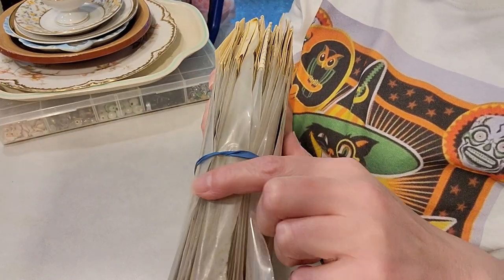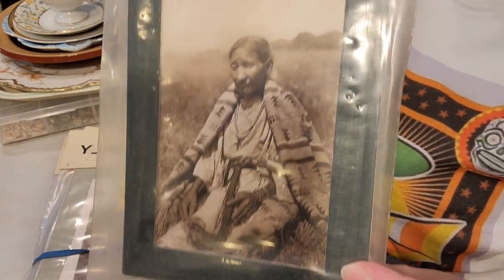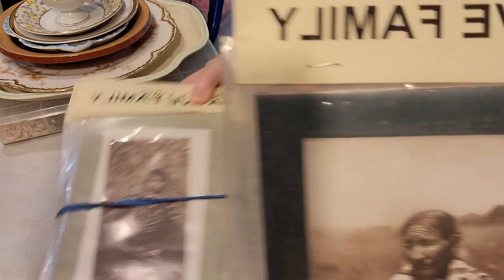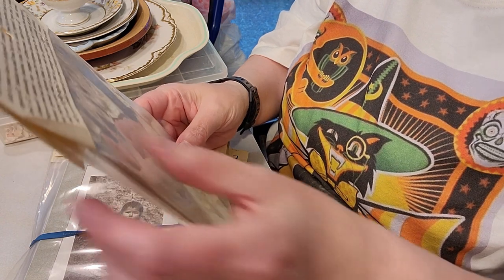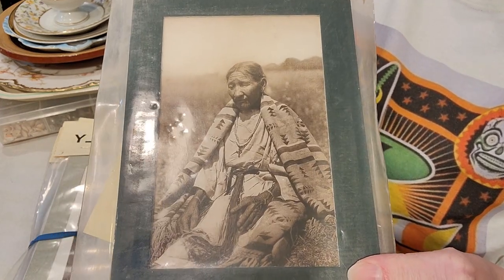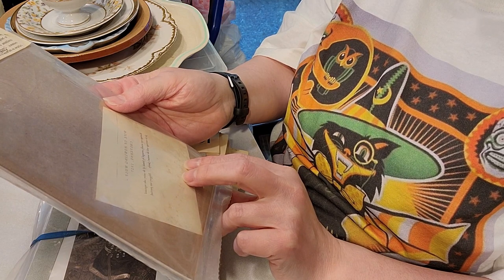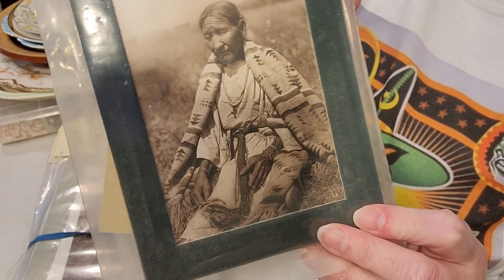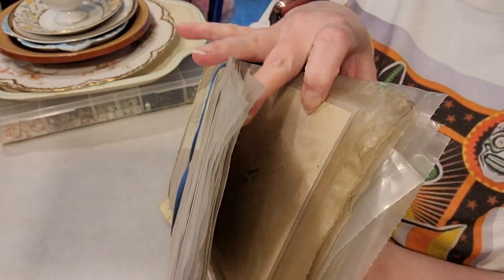So this is a huge collection of Edward S. Curtis. And it's called Native Families. And it is a collection of his snapshots that he started in 1898. And it was like 30 years starting in 1898. He was photographing Native Americans. And on the back of these, it does say who they are. Like, this is the wife of Howling Wolf, Cheyenne, 1927. And so, yeah, there is a huge collection. I haven't even looked at them.